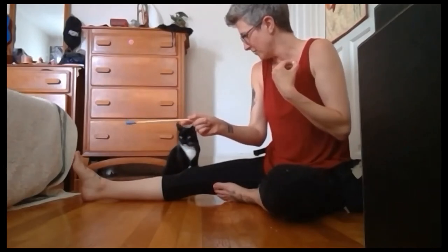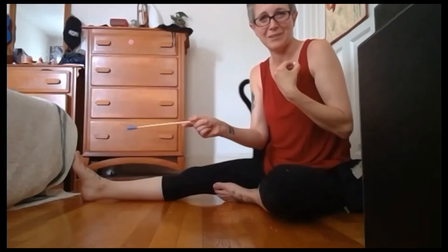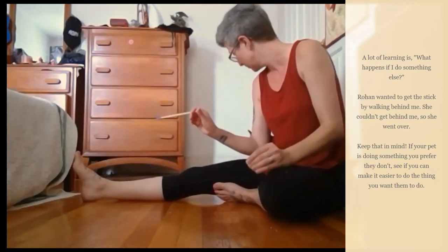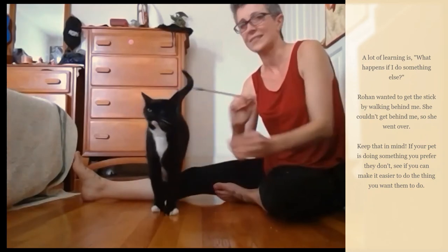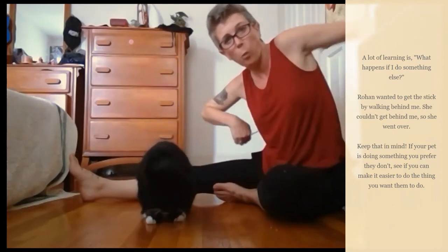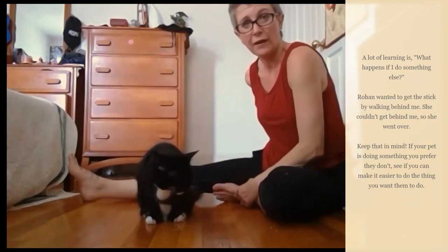So I'm going to wait her out. And she's just going to walk behind me because she's a cat. So I could just get mad at her or I could just wait her out. She'll eventually come back because she really likes this food. Here she is. Yes. Animals will always do what works. And so she's like, well, what if I go behind her? I have a wall here, so she couldn't go. So your animal might try to go around behind you.